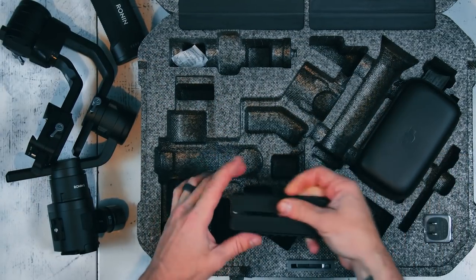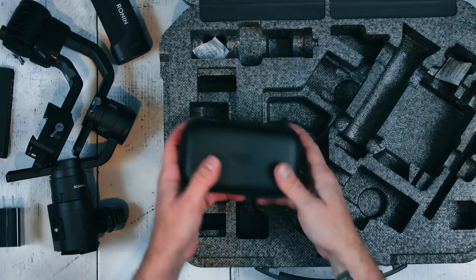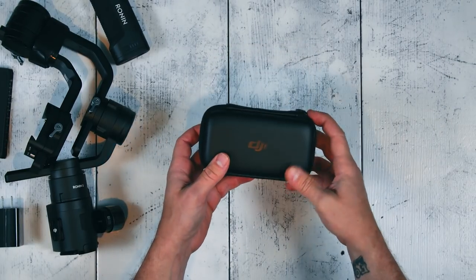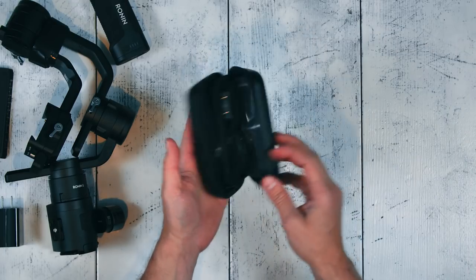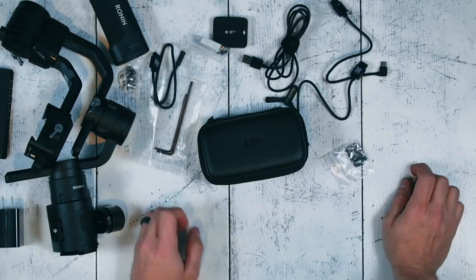Over here on the right, we have the Manfrotto mounting bracket, then we have the charging brick, and then I'm assuming this case right here happens to be the case with all the cords. When we open this up, it's very well organized and all the cords should be in here. But let's get a better look at this.